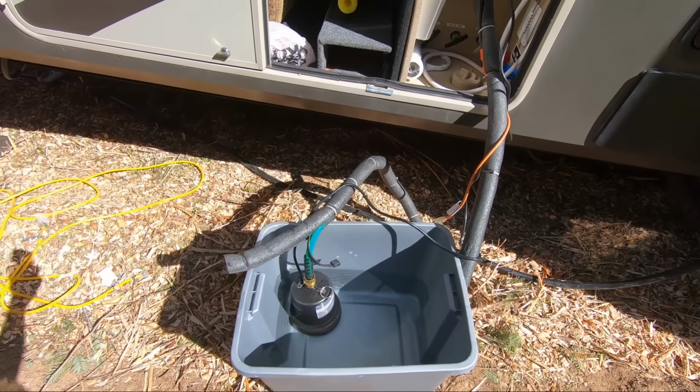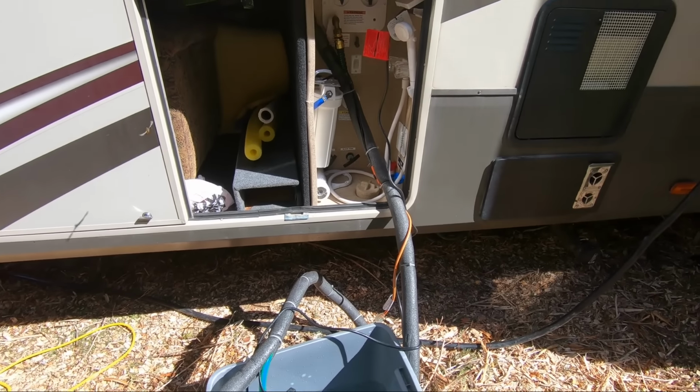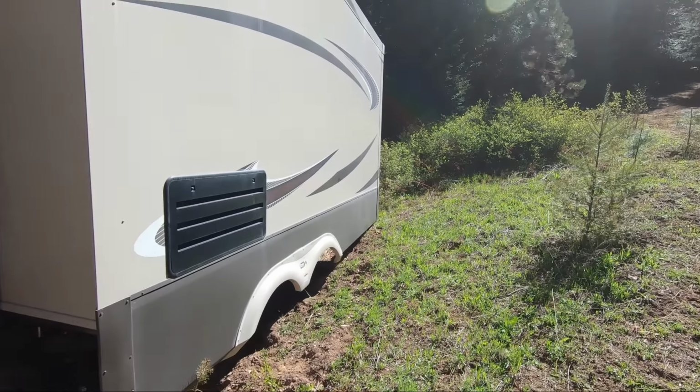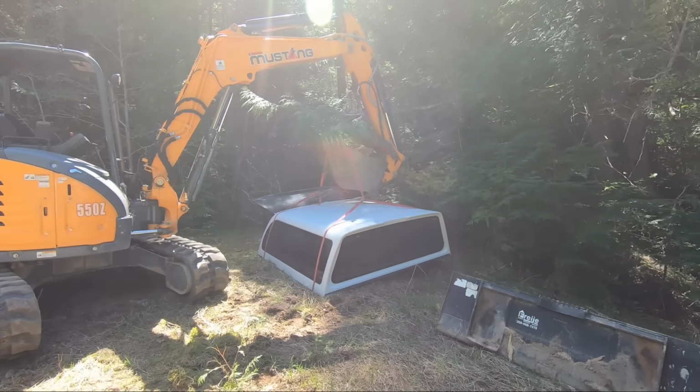And we're getting water rights. There's plenty of water rights left on the creek. It's just a complicated process because, you know, government. Have I mentioned how awesome excavators are?